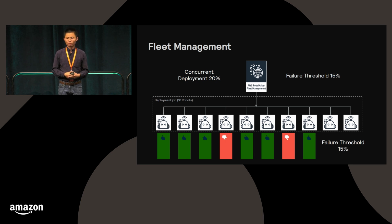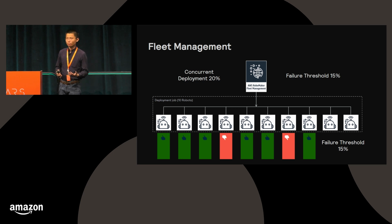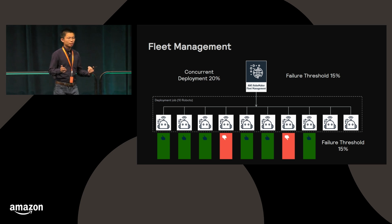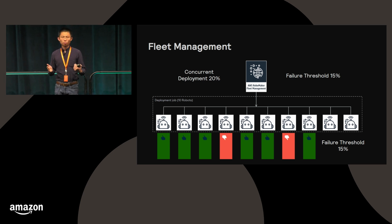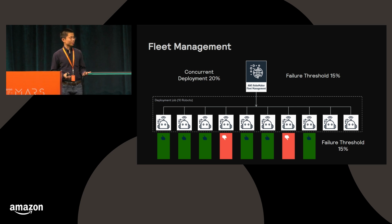And the second thing is a failure threshold. For example, if you say, I have a 10% failure threshold as my tolerance level, then anytime we push an application onto a fleet of robots, if more than 10% of the robots have a failed status, we will automatically terminate that deployment. That's, again, to make sure that you have a fairly controlled blast radius as you push the updated application onto your fleet of robots.